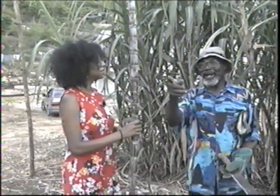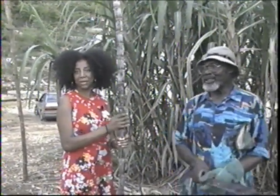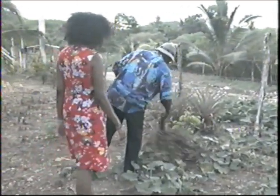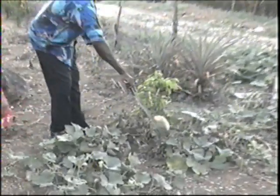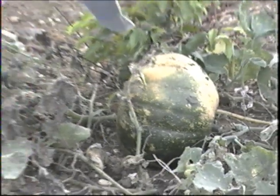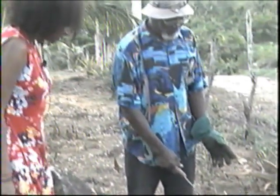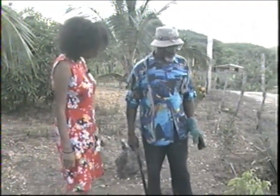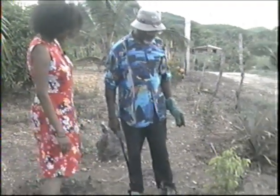Interesting. So we have a pumpkin over there that you can have a look at. It's covered to stop the sun from ripening it too fast. So this is a pumpkin. This one will be about 11 pounds. Not a very big one, but it's big enough. That's beautiful.